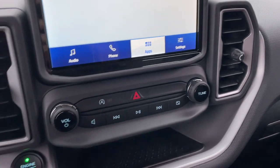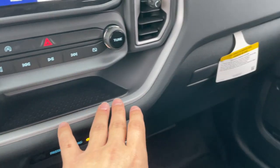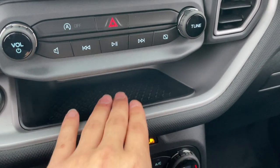Here is the engine shutoff. Engine start stop is located in a really nice place. I love that brushed aluminum slash gray plastic. A good amount of storage place right here for a phone or something.